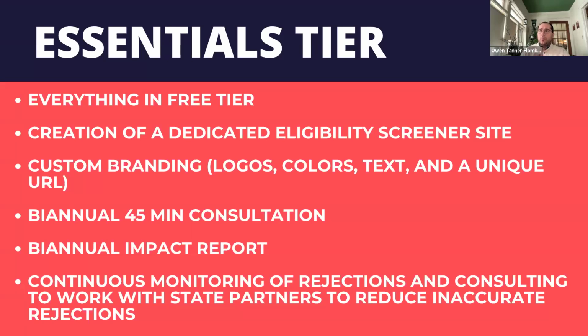The next big thing that it comes with is twice a year, you'll have the opportunity to schedule a 45-minute consultation to go over the results that you're getting from your screener, how to optimize your outreach and try to reach more students and use the tool even more effectively. And then you will also get, twice a year with that consultation, an impact report that you can use in your communications with your department and with other units of your university to talk about the impact that you're having in working to use Navvy to enroll students in benefits.